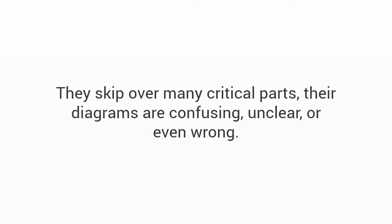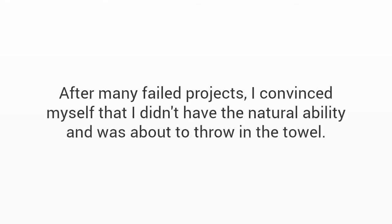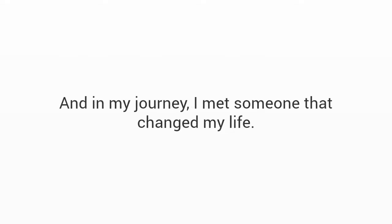They skip over many critical parts, their diagrams are confusing, unclear, or even wrong. Worse still, the instructions assumed I was a skilled craftsman with access to expensive tools. After many failed projects, I convinced myself that I didn't have the natural ability and was about to throw in the towel. So I decided to go back to school. Literally, for the next 4 years, I enrolled in woodshop classes at my local community college, and then in design and drafting classes. And in my journey, I met someone that changed my life.